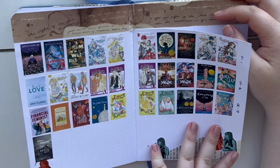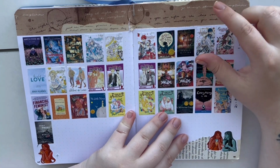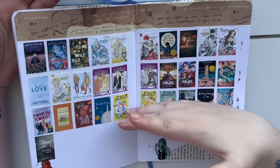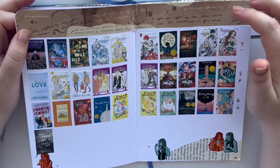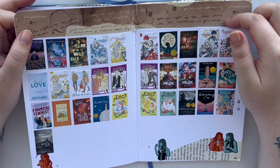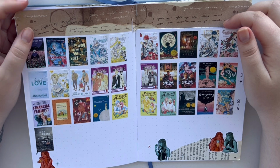But this is not even currently up to date with all the books that I've read. The title page, this page, and this page are up to date with everything I've read. This is not, because I try to wait until I have a full sheet to print out before I print it out and glue the covers in, just so I don't waste any paper. But this is where we are currently. I think it looks really, really nice.